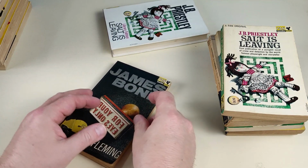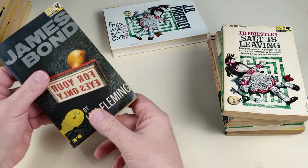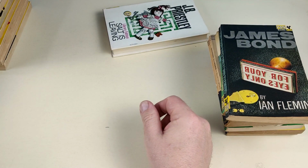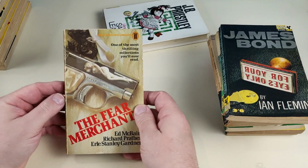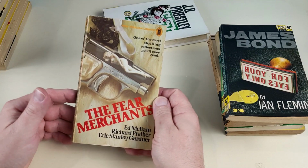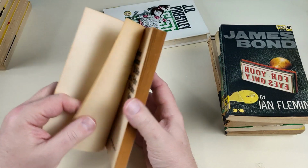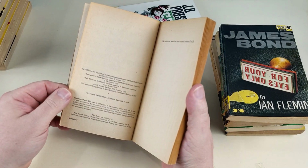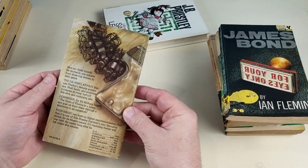So as I said, I'm trying to update my James Bond collection. It's going to take a bit of time. This is a nice New English Library, The Fear Merchants. I've got this because it's got Ed McBain's story in, and I'm collecting all the British Ed McBain releases. This is the first NEL edition from 1975.